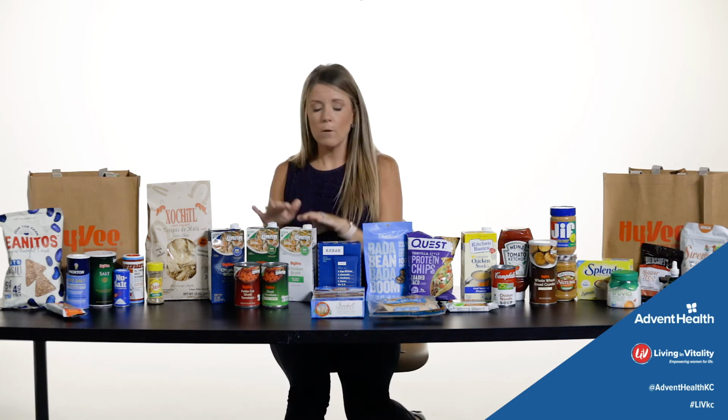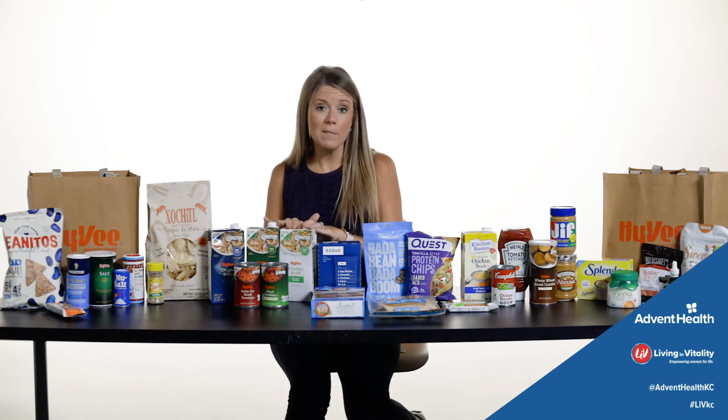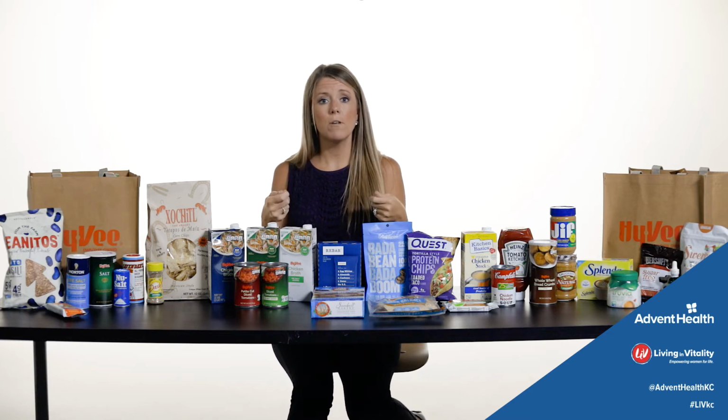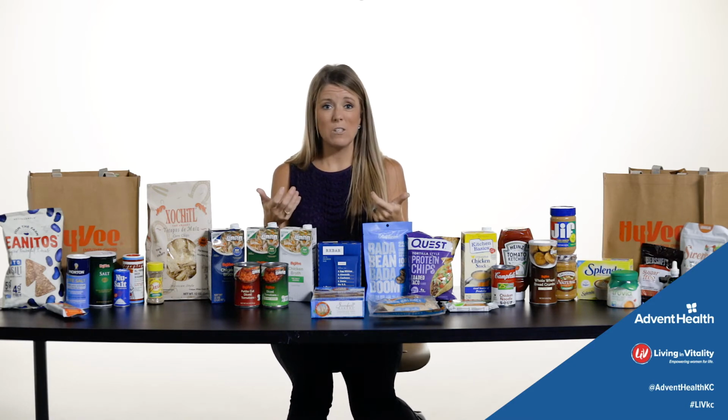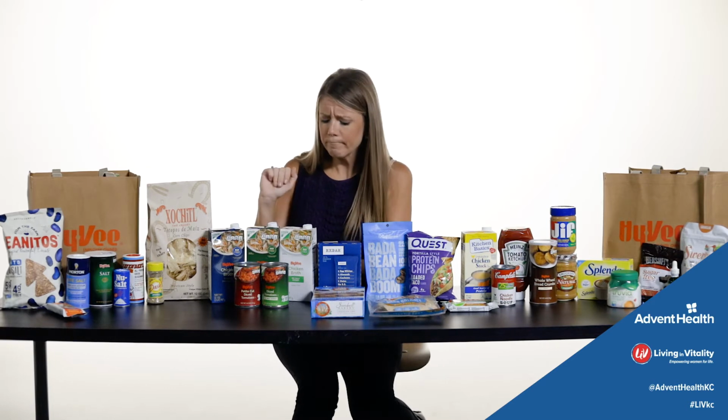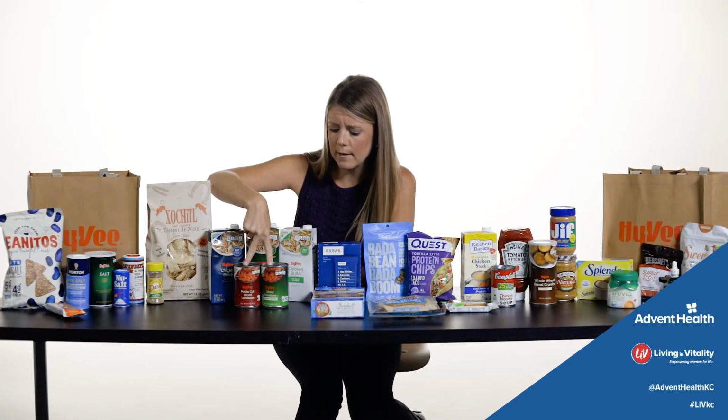So it's a very easy sub. And sometimes I even use this no salt added broth in place of, like, an olive oil. Maybe I used olive oil to start sauteing my vegetables and I realized they're getting a little dry. Sometimes I'll add this to save a little bit on the calorie allotment there and give some more moisture to the product.